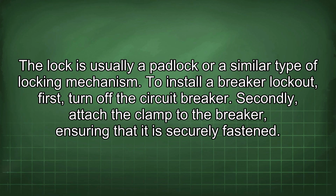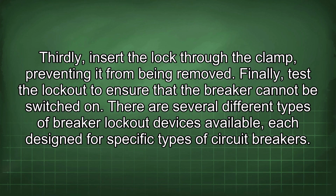To install a breaker lockout, first turn off the circuit breaker. Secondly, attach the clamp to the breaker, ensuring that it is securely fastened. Thirdly, insert the lock through the clamp, preventing it from being removed. Finally, test the lockout to ensure that the breaker cannot be switched on.